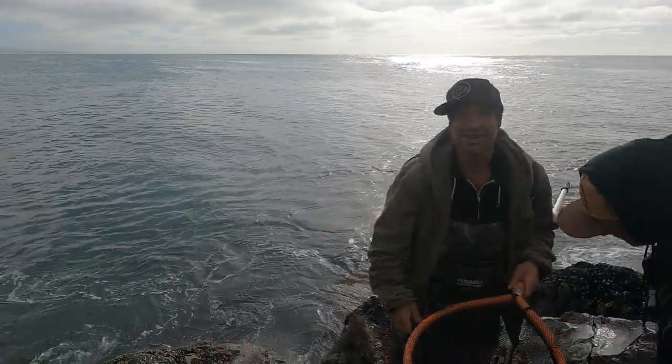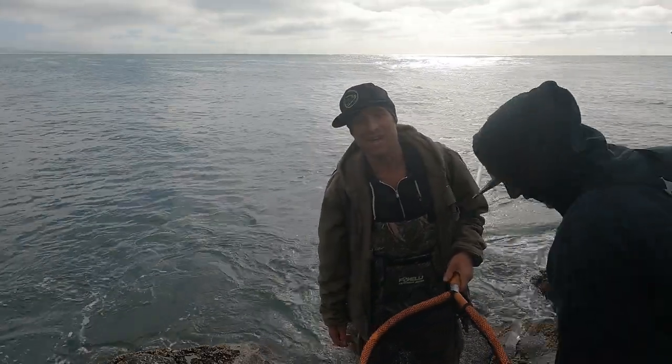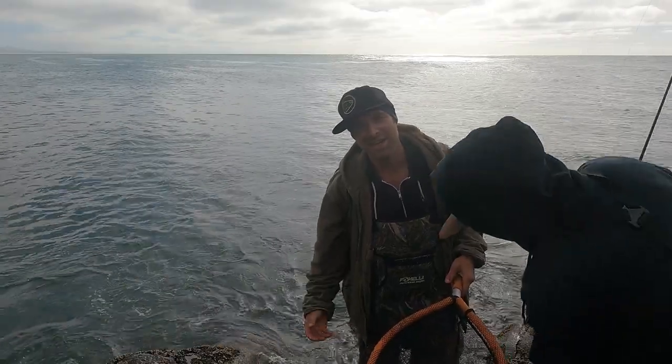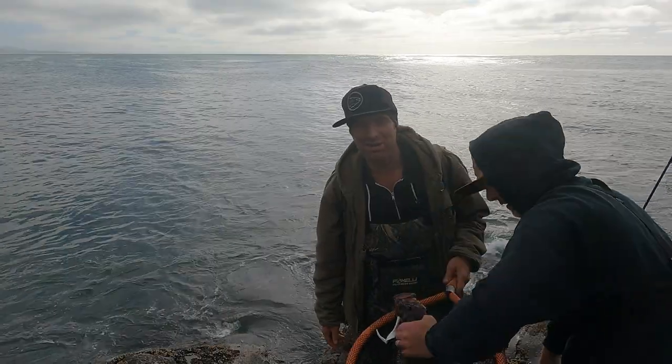Oh man, we got it. It's a little lingcod. He's looking tore up and dead. I think it's not a keeper size fish, but we'll take a look at it, show it to you guys, and decide what to do. We're probably gonna be throwing it back into the ocean here in a second.